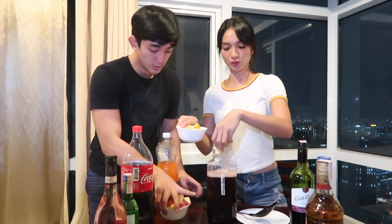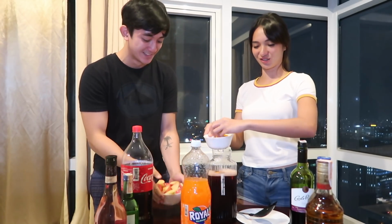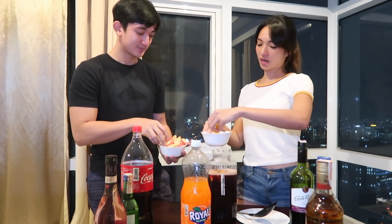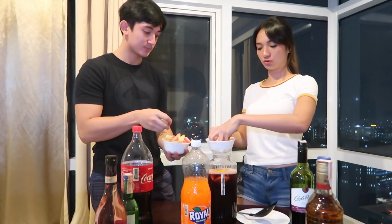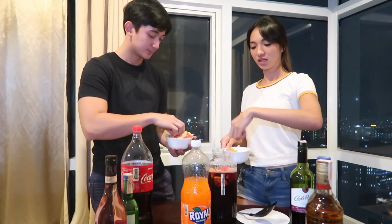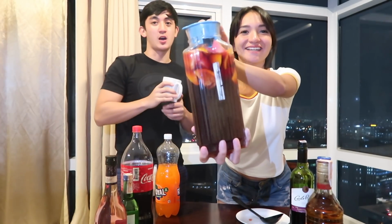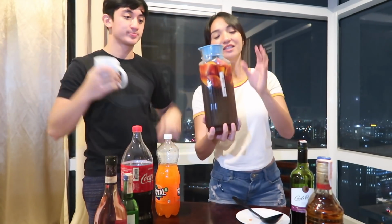Smells nakakalasing. Smells deadly. And then we will put the fruits. So, depende sa inyo, guys, kung gaano karami or what. Up to you. But kasi importante yung fruits. Pampalasa. Yes, pampalasa. And it's not a sangria pag walang fruits. So, this is our dirty sangria. Wala lang tayong ice, guys, kasi hindi pa nga dumadating.